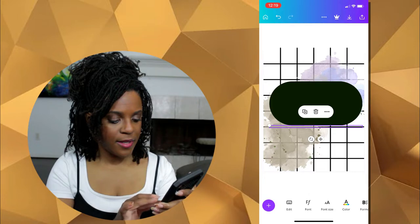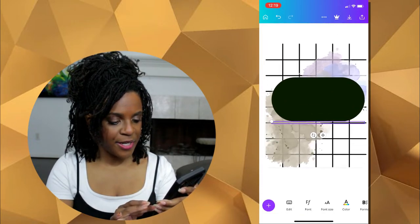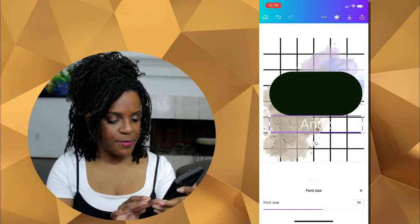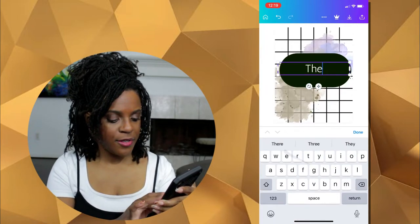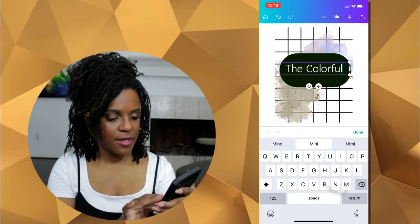And then it's very small, as you can see. Hold on, I can make it bigger. The font size is super small. All right, so it's much bigger now. And then you just type in your title. Very easy. Okay.